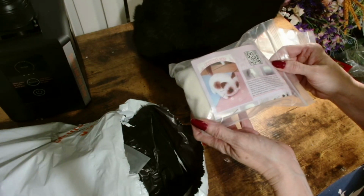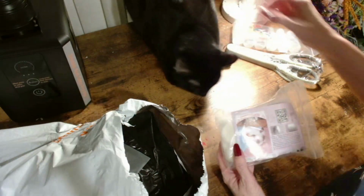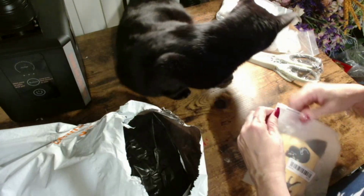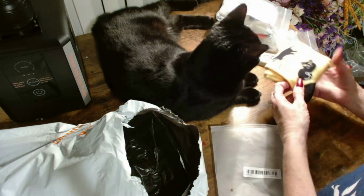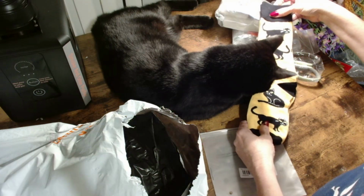And I think Kudu was a little upset. That's okay, Kudu, because you're also represented. I found these cute little socks with black cats. I mean, isn't that perfect? What do you say, Kudu? Is that acceptable to you, even though I don't make a felted little potato kitty cat out of you? Would that be okay? I think it's adorable.